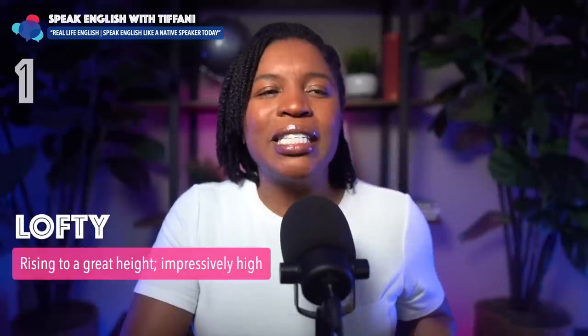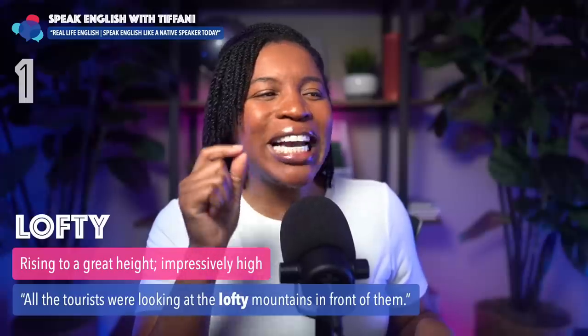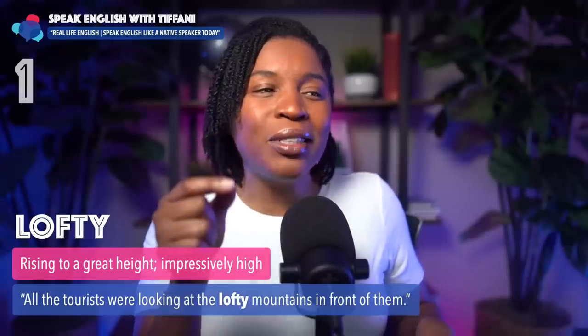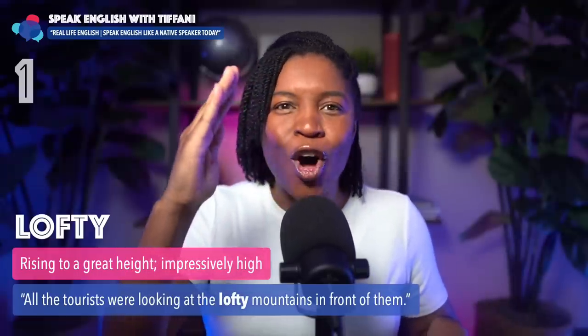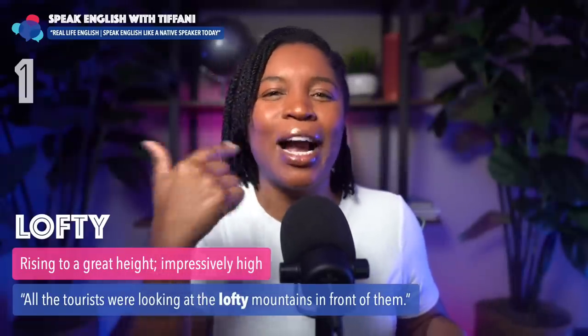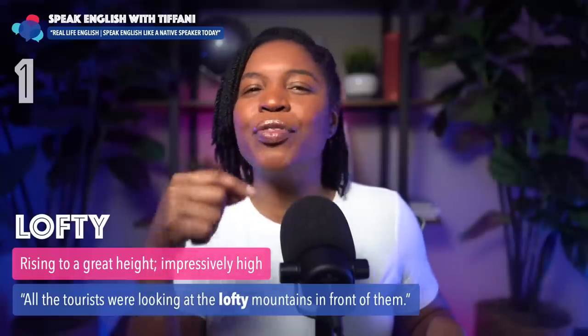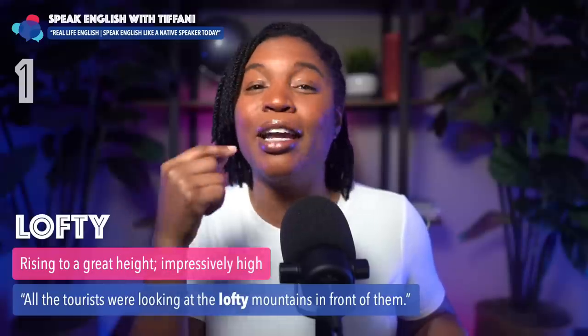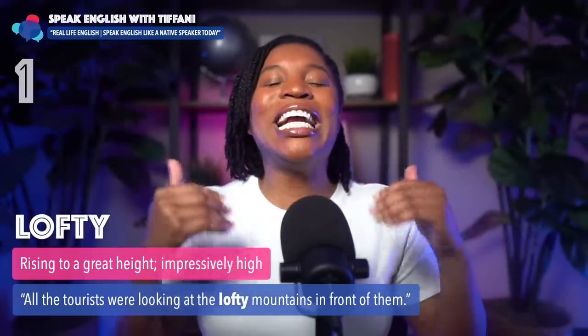Now, check out this example sentence. All the tourists were looking at the lofty mountains in front of them. Again, very tall. Impressively high. Once again, all the tourists were looking at the lofty mountains in front of them. Makes sense, right? So again, number one is lofty.